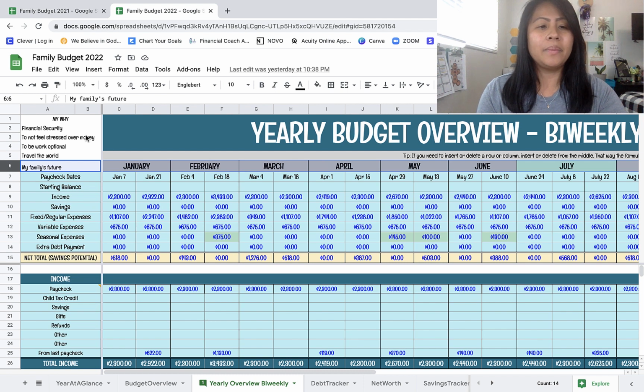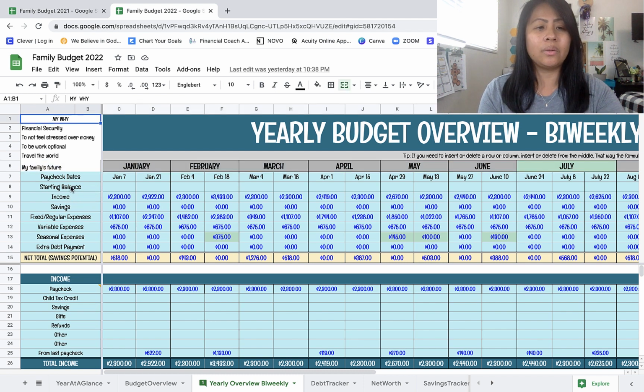In the top section here, it's all of the different categories. So paycheck dates, of course, the starting balance that we carry over to the next paycheck budget, our income over here, and I'll go over what the income kind of includes. Savings, I'll go over again what falls under savings, all of our fixed regular expenses, variable expenses, seasonal expenses, which is those annual bills that you might get, or like seasonal events that happen. It doesn't happen often. Think of it as non-recurring expenses. Extra debt payment, I still have it on here even though we're debt free, just so you guys can see what's included in the spreadsheet template. And then here with the total, so income minus all of the expenses is going to be our net total, and what I like to call savings potential.